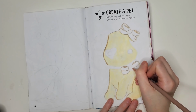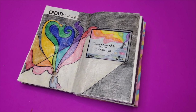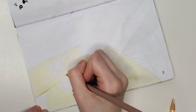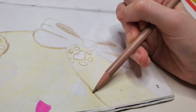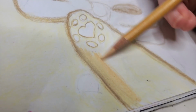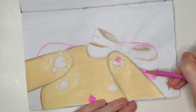Now, if you're new here, my rule for Create This Book is to incorporate my feelings into every single page of the book. This rule, the rule to incorporate my feelings, is a self-inflicted torture of sorts. It does make my Create This Book a little bit harder for me to create on. Over time, this rule has kind of morphed into me just giving my general feelings about the topic of the page.